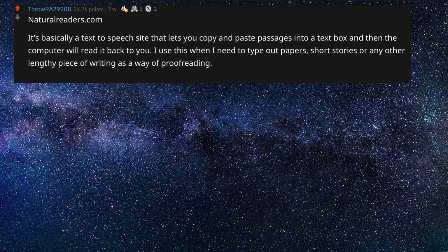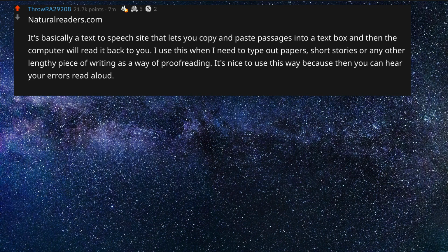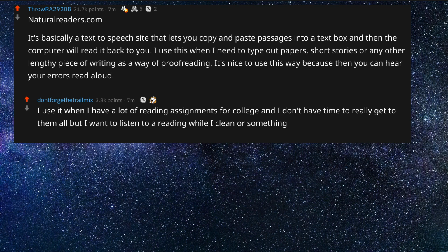I use this when I need to type out papers, short stories or any other lengthy piece of writing as a way of proofreading. It's nice to use this way, because then you can hear your errors read aloud. I use it when I have a lot of reading assignments for college and I don't have time to really get to them all, but I want to listen to a reading while I clean or something.